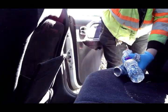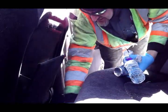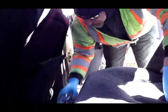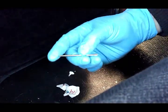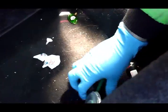Hey, there's a receipt for a radiator. That might be why he was in trouble. Or she. Yeah. Want that stuck in my gloves. There's a lighter. Lottery scratch. I don't know what that is. It's like somebody's junk mail. Nothing in there.